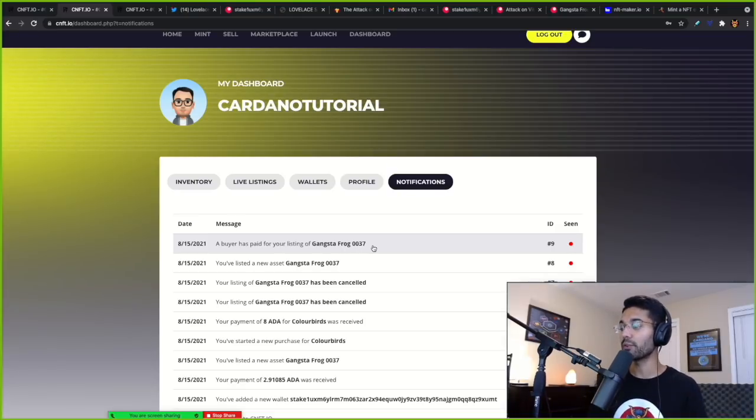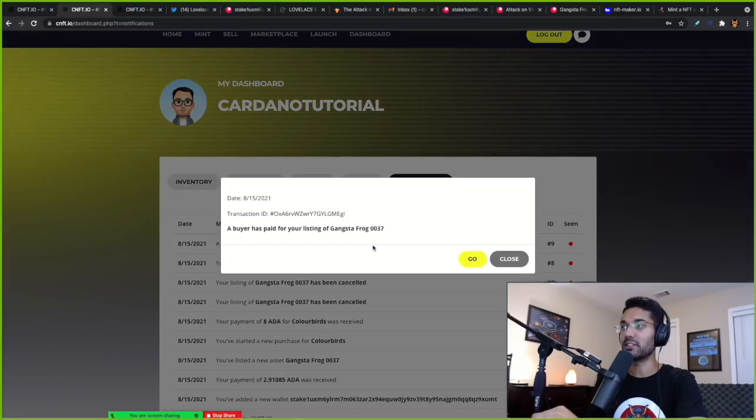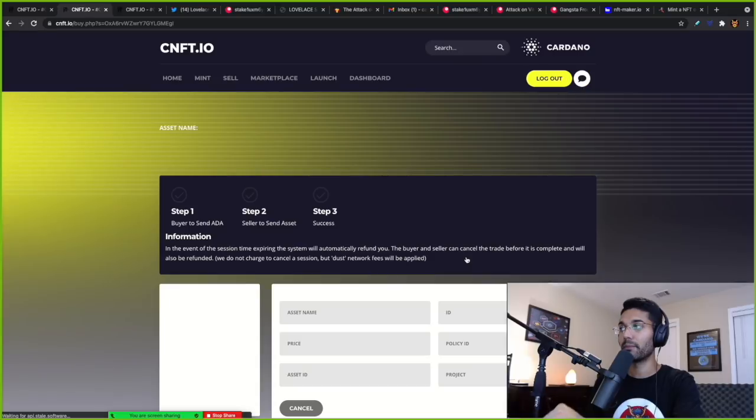So in order to go through that process, let's go ahead and click on this message. It's going to walk us through this process after we've clicked on the message. Now we've got two options. We can either click on go or close. Close is going to cancel the order and go is going to proceed with the order. So we'll go ahead and click on go.